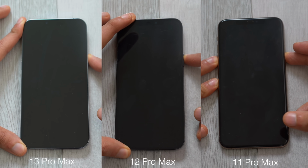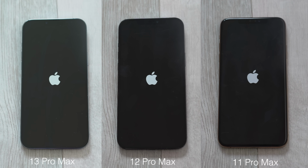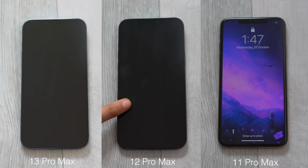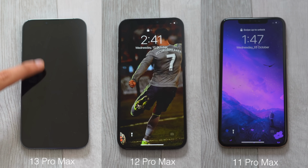Okay, so turning on all these phones at the same time, as usual, this is what we do in the beginning of our test, just to see which one can load their respective software faster than the other. Of course, we're running iOS 15.0.2 on all these phones, and looking from the current situation, it seems like the iPhone 13 Pro Max is the fastest one, the 12 Pro Max not that far behind, and then we have the iPhone 11 Pro Max, again with the latest iOS 15.0.2.